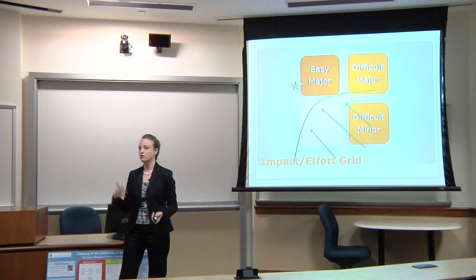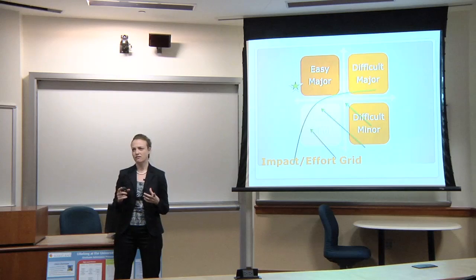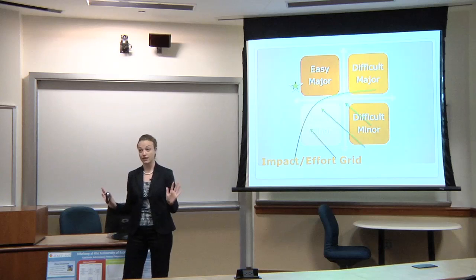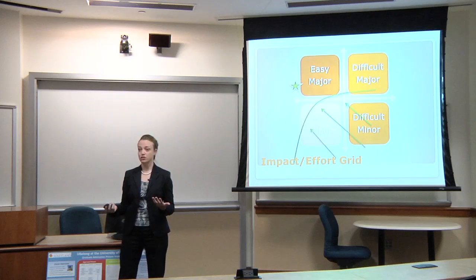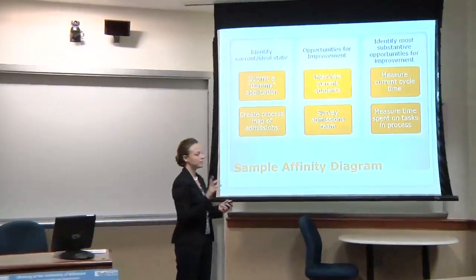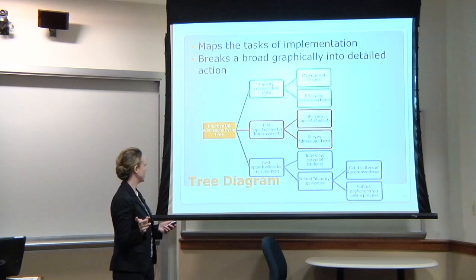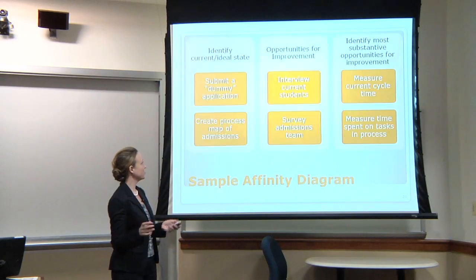Sometimes these processes need to go through several iterations because we want to get to a good list of tasks that we think is really going to help us achieve our project. And that may take a little bit of time. Once you do have that set list of tasks, and they've gone through the decision-making process, you're going to build two steps: an affinity diagram, and then a tree diagram. Yeah, so this is the tree. This is the affinity. We're going to start here.